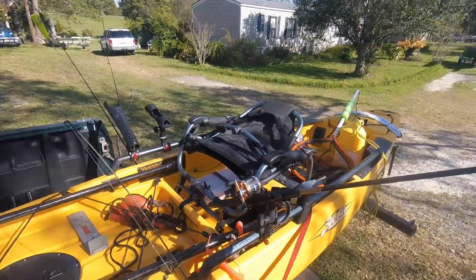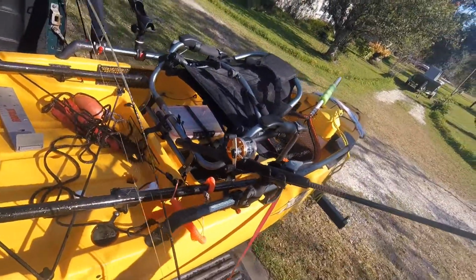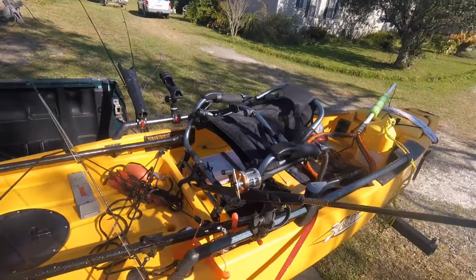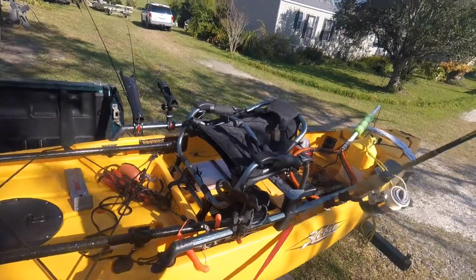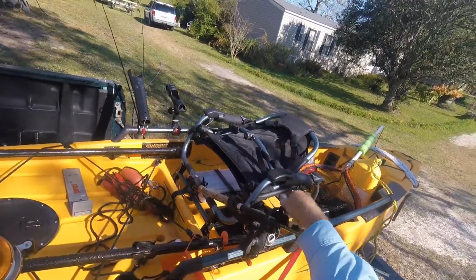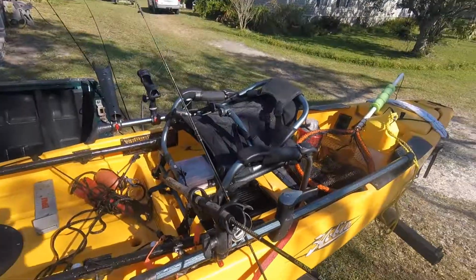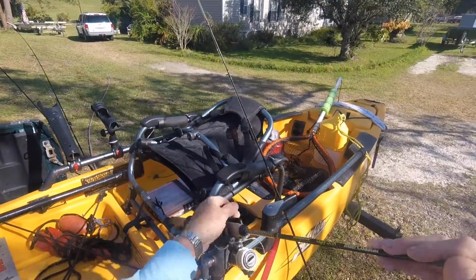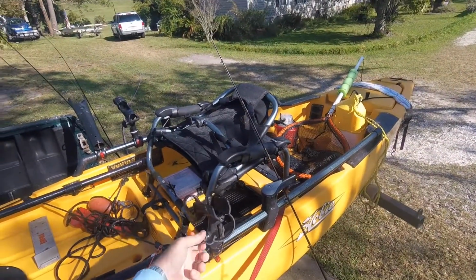Four different rod holders on the Hobie H-rail to see what I like best. So this one right here, Ramrod 2007. As you can see, it holds a bait casting reel really well, and it also holds a spinning reel really well. It has a lock that you can put over the top to hold your reel in place. And out of the three, this one is the most adjustable, being it has a ram ball mount. As you can see, you can adjust this any direction, up, down, side to side, that you want.